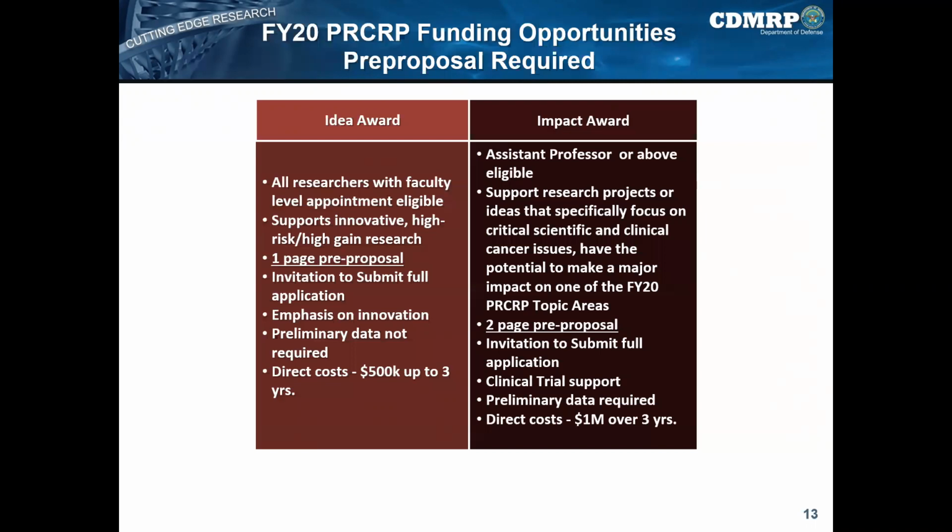Preliminary data is not required here. So if you do put in preliminary data, make sure it is strong, because if it is not strong preliminary data, you're shooting yourself in the foot. But at the same time, so this is a balancing act, make sure that it's not too mature, because if it's too mature, you might be doing the next incremental step, and the next incremental step is not what we're looking for under the IDEA Award. So the direct costs here are $500K for up to 3 years.